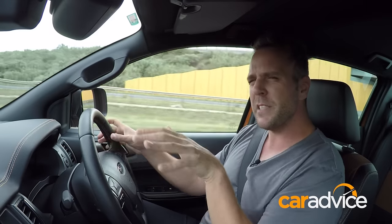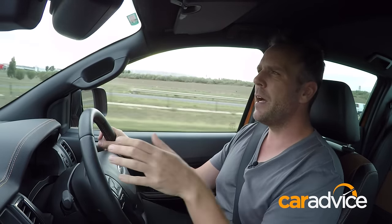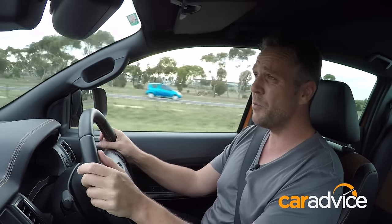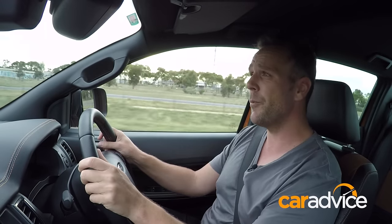The car rides relatively softly. There's a little bit of jitter. It's certainly firmer than you would get from a specific urban focused SUV, but in terms of a ute, it's actually really, really nice. And that's considering we're on 18-inch wheels in the Wildtrak as well.